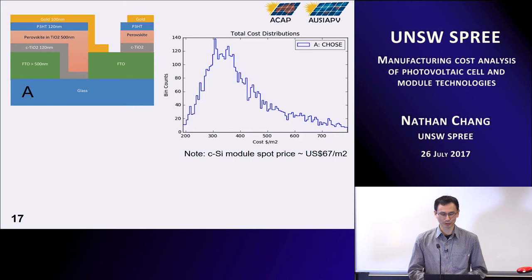that could be put on someone's roof. So I've put there for reference the cost of a crystalline silicon module these days. This is the wholesale price, and that's at about $70 per square meter. So you can see that the cost estimate here is very, very high and also very uncertain. But there's no need to panic. This is not the death of this technology.